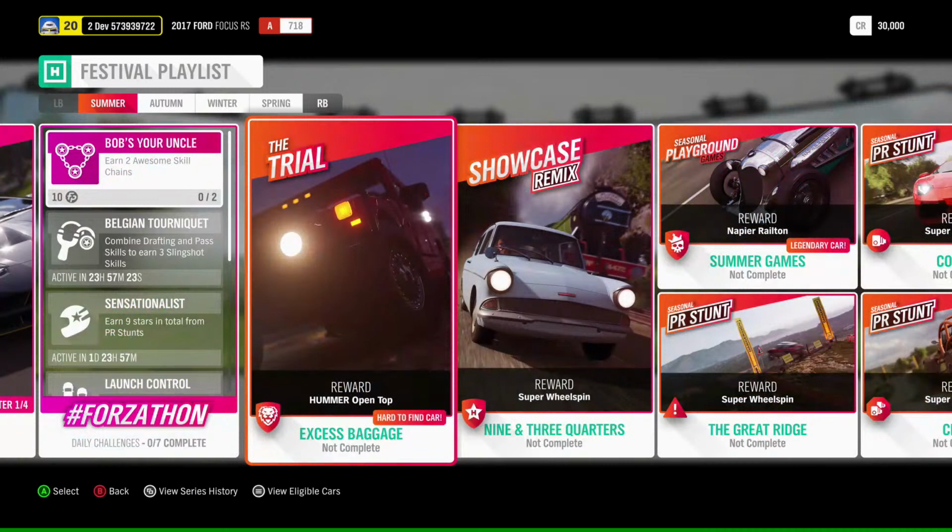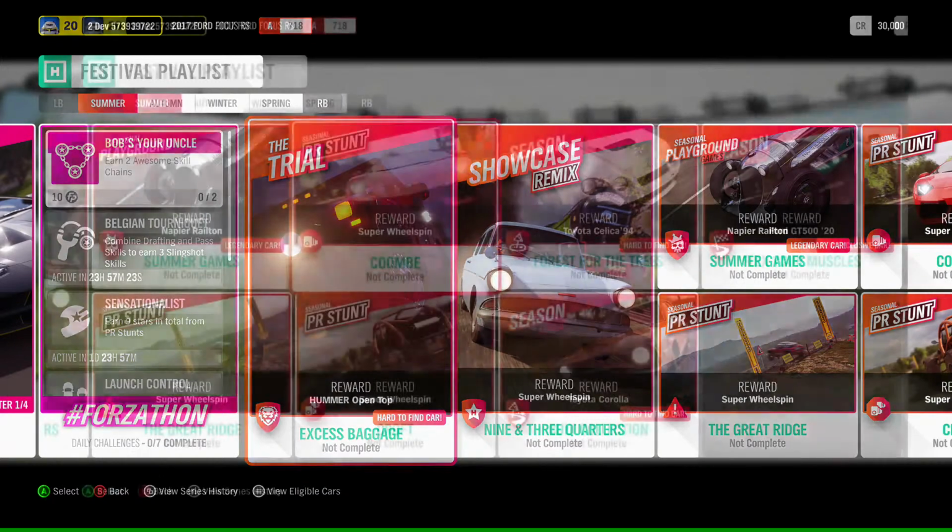If you complete the trial, you can earn yourself an open-top Hummer, which is perfect for those summer weeks in Horizon. That's Excess Baggage. We've got 9 3/4 coming back for another showcase remix. You're driving the Ford Anglia against the Flying Scotsman, which promises to be a magical time. And if you missed the Napier Railton, you'll get another chance to earn that if you complete the seasonal Playground Games, Summer Games.